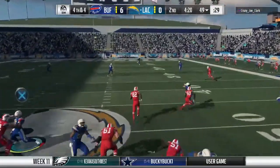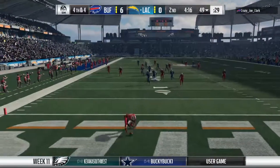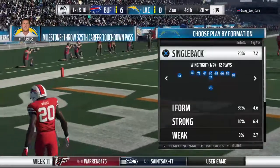He punted 3 times in the loss last week as he sends this one away. And that'll hit at the 5 and go into the end zone for a touchback.